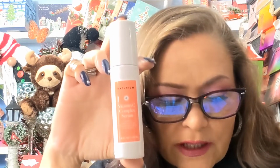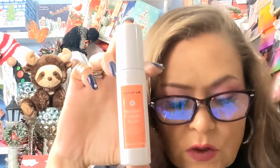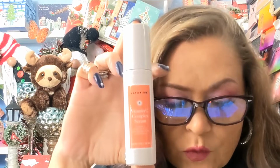Our potent serum is formulated with a vitamin C complex of highly stabilized L-ascorbic acid, sodium ascorbyl phosphate, and a bioactive fruit blend that helps brighten and shield skin from environmental stressors for a healthier, more youthful looking complexion. All right, shaky, and let's smelly. I don't smell nothing. Okay, I do. It's very light, very faint. Okay. I'm very excited about this, you guys.